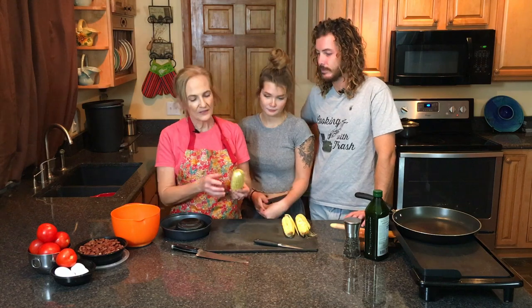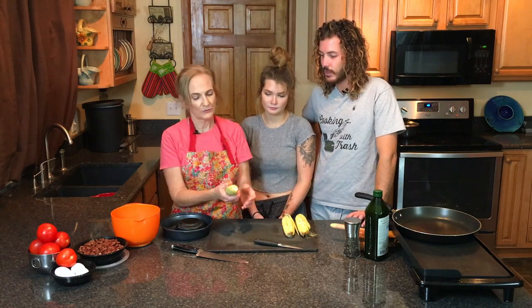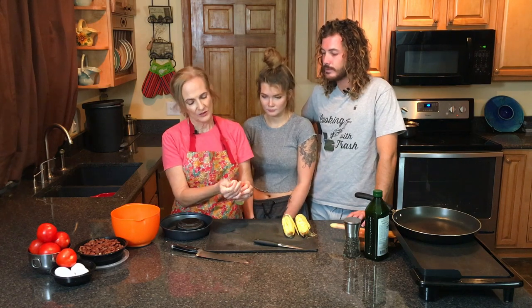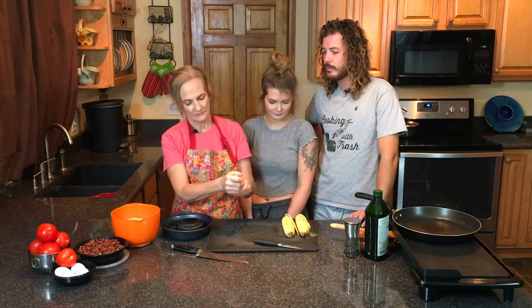All right, we have moved on to the corn. What exactly are we going to do with this corn? Well, if these had complete husks, I might just let them roast in the oven for a little bit, get all that extra flavor. But we're going to do this in a saute pan. So we're going to start by peeling off the husk.